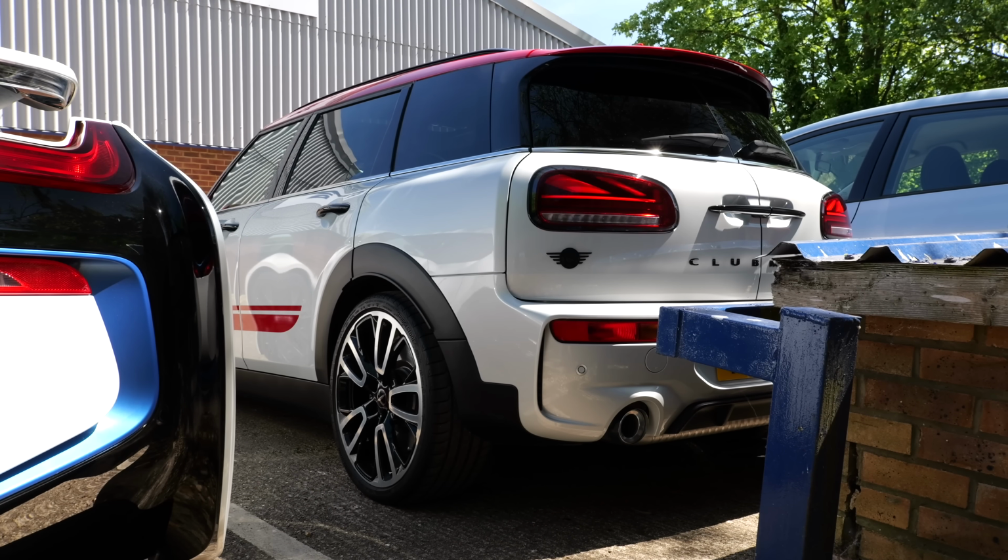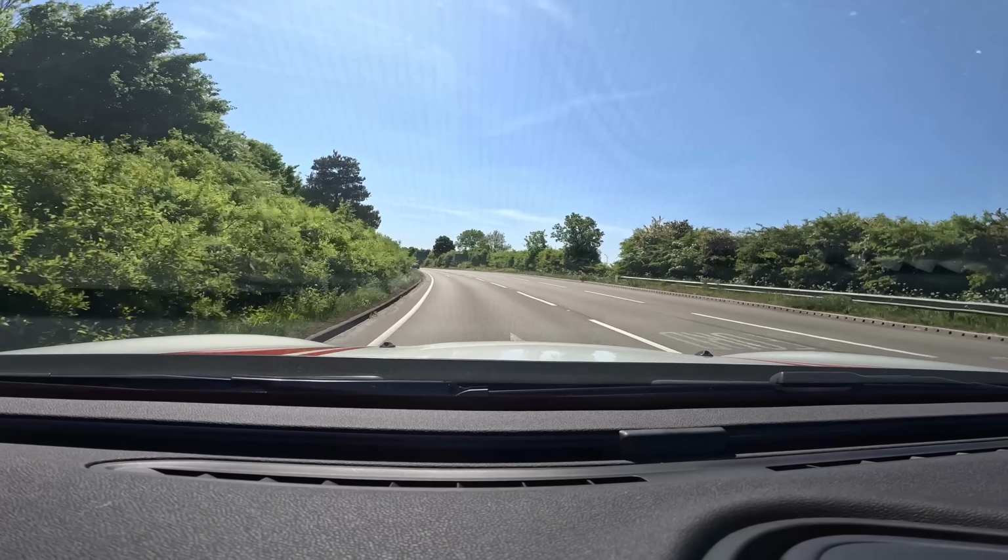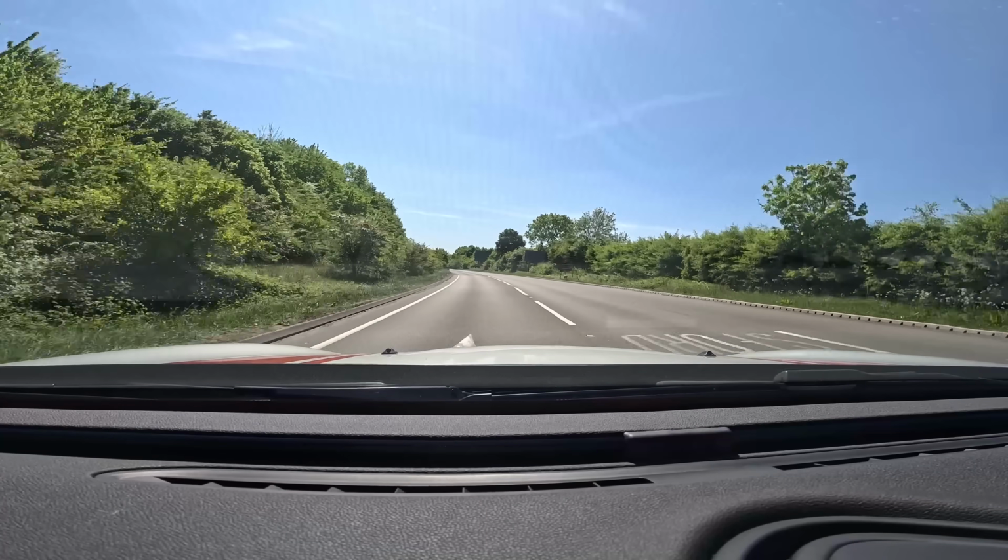I was going to say, Mini made the 5-door. They call it an estate. It doesn't really look like an estate car, but it must be such a good car for so many people. It's like a big but small family car, isn't it? Yeah, it could easily get 3 in the back.